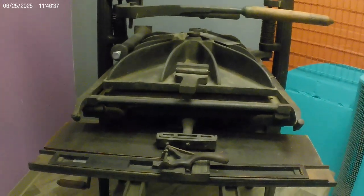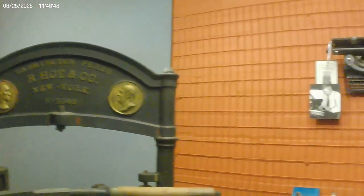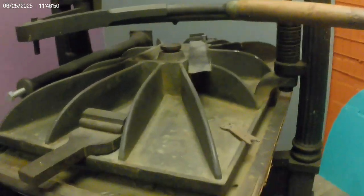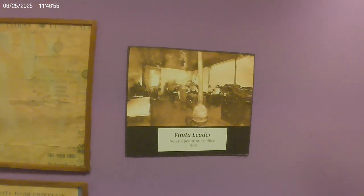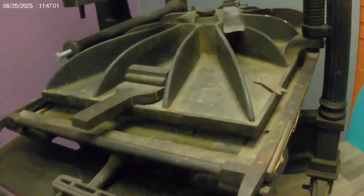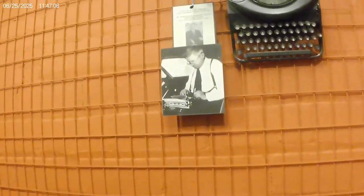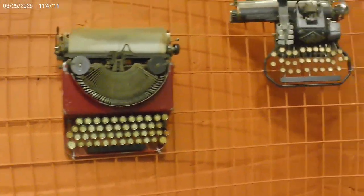They're still arguing over which one of the newspapers, the one in Oklahoma City or the one here, is the oldest newspaper in the state. I would go towards the Indian Chieftain, because it was actually Indian territory. And this came out of the Vinita Leader newspaper printing office, 1906. That is one huge press. Look at that thing. Bet that thing weighs a ton or more. I think it was probably fun trying to get it in this building. Yeah, I can imagine so.